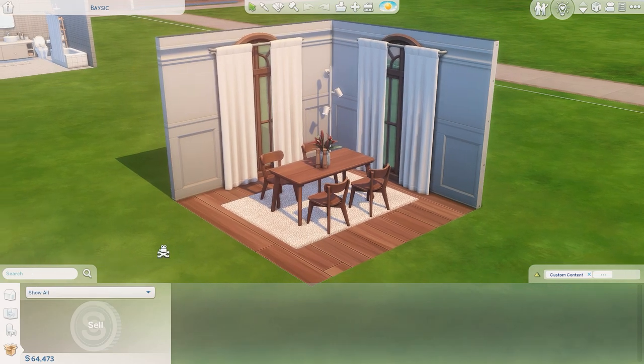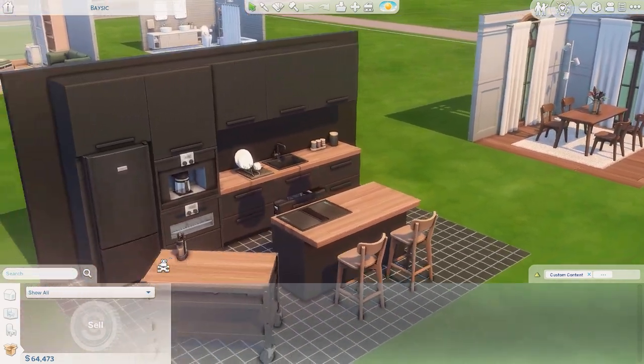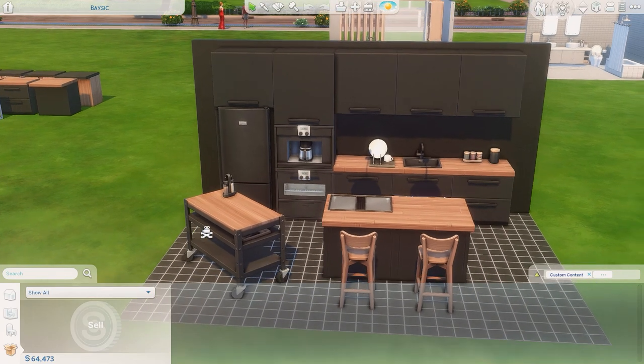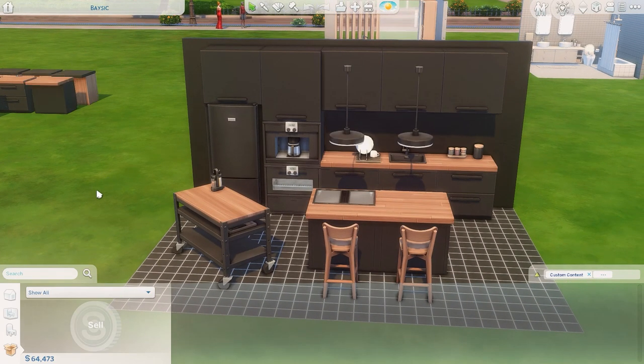But this clutter does come with the set. And then I think my favorite part of this entire set is the kitchens. There's two separate kitchen sets that you kind of see in the background that come with this, but I just love them both. They're really modern. I love the little cart that comes with it. I think that's such a fun touch.